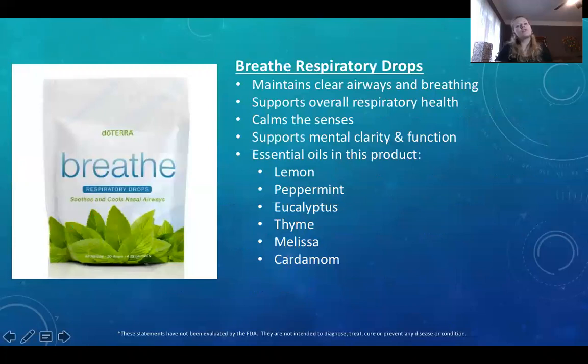And then the Breathe drops. I'm pretty sure this is the last one. So the Breathe drops help maintain clear airways and breathing. I love my Breathe drops. We've got these everywhere. They are going to support overall respiratory health, and they also help support mental clarity and function. The peppermint really just helps open up those airways, and as we get proper oxygen to our brain, we're able to think clearer, right?